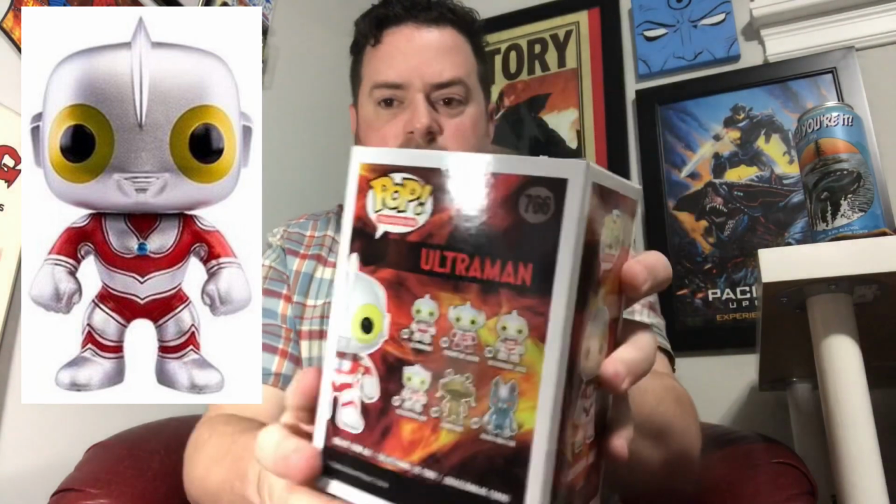And when you look at the figures on the back of the package here, they look virtually identical. I think Ultraman Jack has a couple of extra stripes on his gloves and his boots, and that's the only real distinguishable difference that I see. So when I wanted to get Ultraman, I wanted to get Ultraman. But they didn't have Ultraman at the store, but they had Ultraman Jack. So that's what I got.